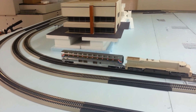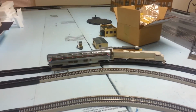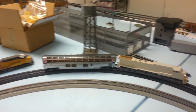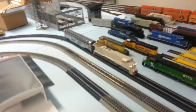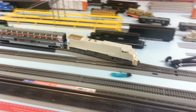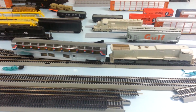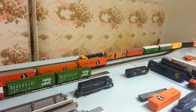There she goes. And like I said, I will have 2 more Amtrak cars behind this. And today's a special treat for all my Santa Fe and BNSF and Burlington Northern fans. I have the Santa Fe power pulling today.